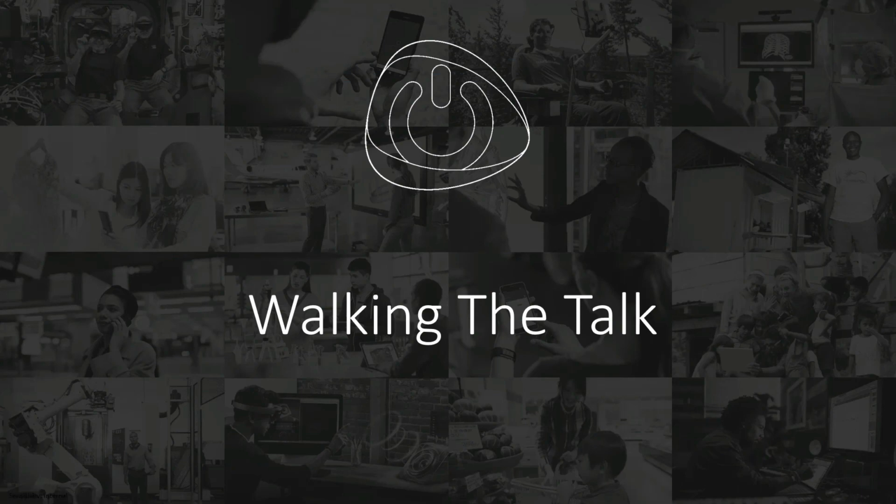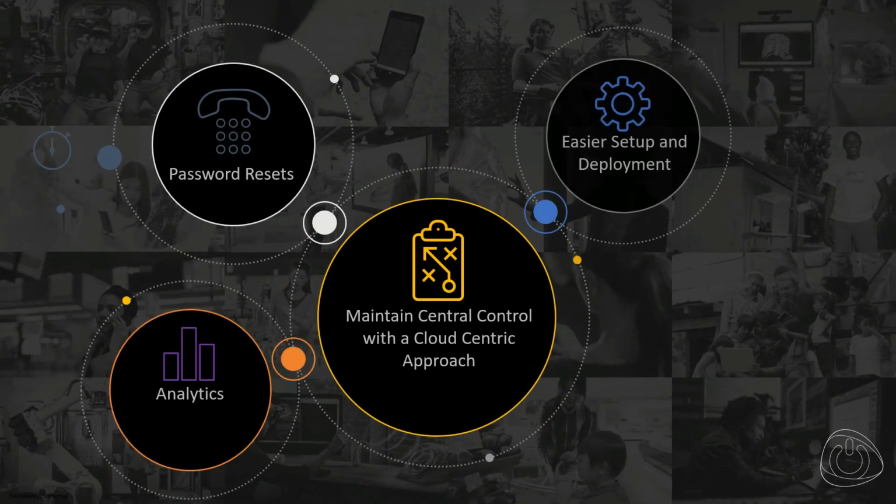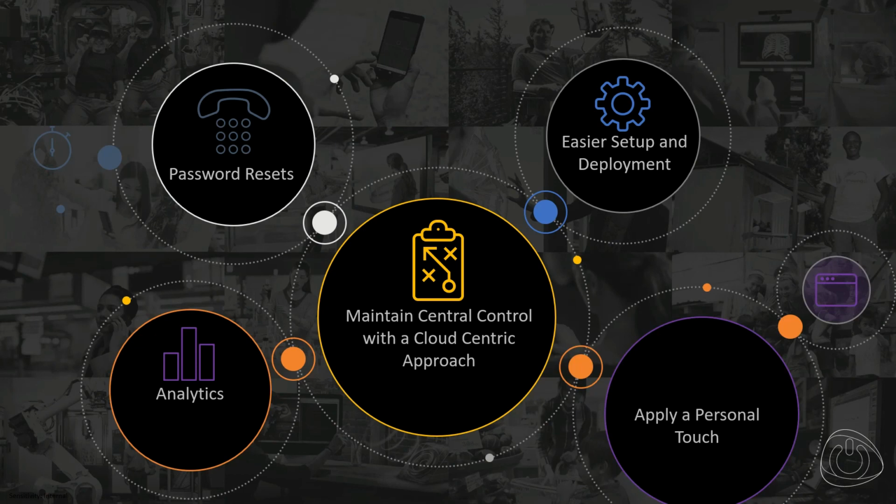So if we bring it back to the last couple of slides here and just wrap everything around, I suppose, thinking about things from what we've seen so far and where this fits in, is the fact that, as we've already seen, we can do some password resets straight from the log-on screen, right? A time saver. The setup, incredibly easy. You've still got centralized control, right? Analytics can also feed into this.